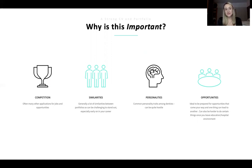Like I said, there's a lot of similarities between different dentists and their CV and portfolio, and it can be really difficult to stand out. But this is when thinking outside the box comes in useful, because it's a way that you can make yourself look a bit different from your competitors. And it is something that's really challenging. So we'll go into ways that you can think beyond just the standard opportunities that present themselves to you at university. It's really necessary and crucial to look beyond what is just there and obvious.